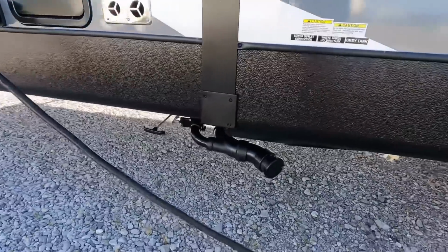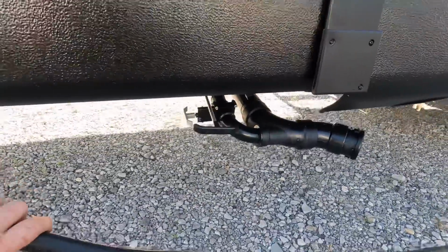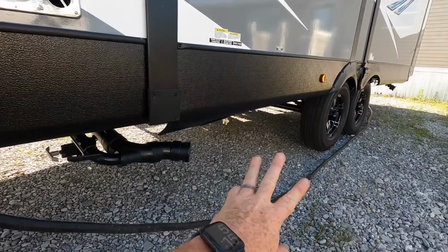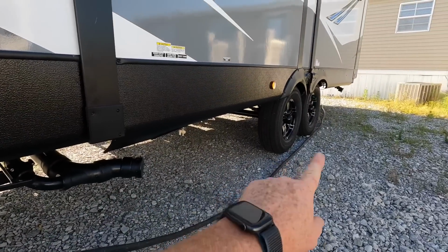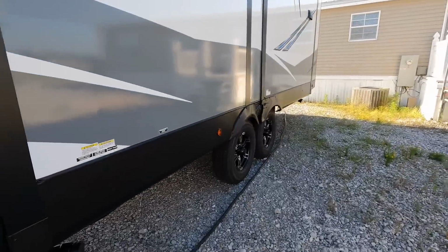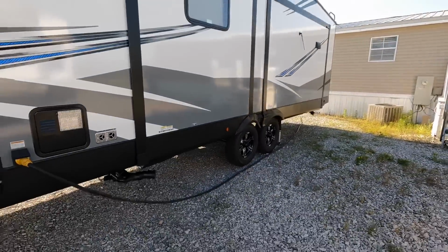And there is another shot of the front sewer connections. Gray and black handles provided there. So a total of 3 different sewer lines needed. One from this one to the T, from the back to the T, and then from the T to this campground sewer connections.